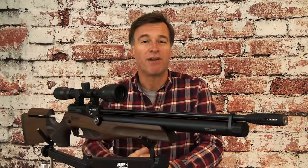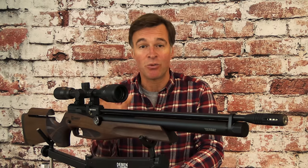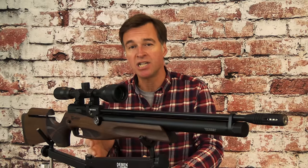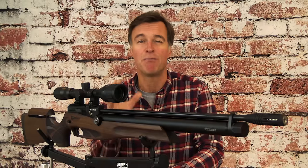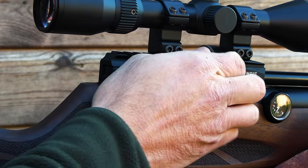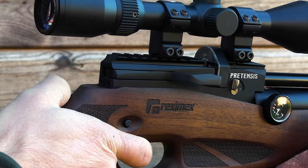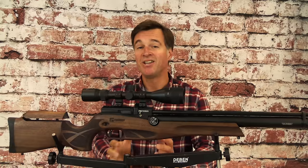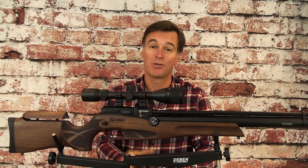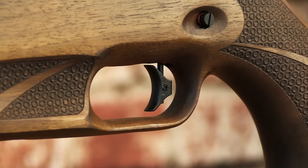Now, side lever actions have become really popular over the past few years, and I really do like the one on the Pretensis. It's a smooth, positive action, cocks the gun, indexes the magazine, and probes home a pellet with minimal fuss. It's great fun on the plinking range, but I know that hunters are really going to appreciate having quick follow-up shots to hand. Guns in this price bracket don't always have the best triggers, so I was pleasantly surprised to discover that the Pretensis has a very good one.